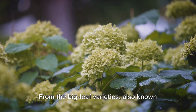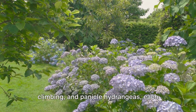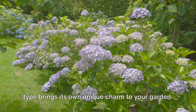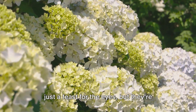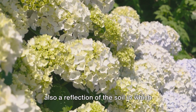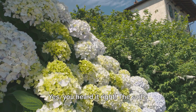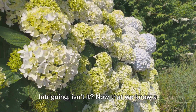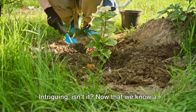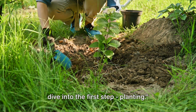There's a fascinating variety in the world of hydrangeas. From the big leaf varieties, also known as French hydrangeas, to the oak leaf, climbing and panicle hydrangeas, each type brings its own unique charm to your garden. The diverse colors they produce are not just a feast for the eyes, but they're also a reflection of the soil in which they grow. Yes, you heard it right. The soil's acidity can actually influence the color of your hydrangea blooms. Intriguing, isn't it? Now that we know a little about these beautiful plants, let's dive into the first step: planting.